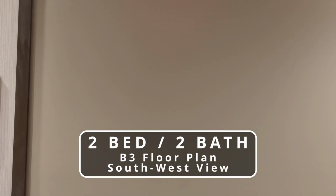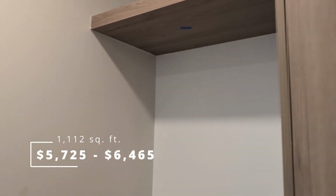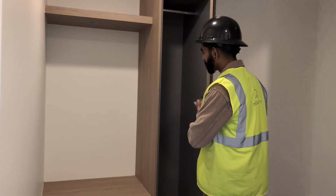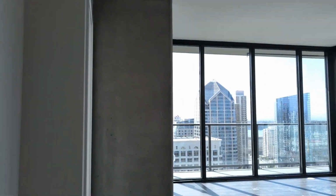And then moving on to the south-facing 2-bedroom layout. This one happens to be the southwest layout. Again, it has that entry storage. It has a place to sit down and take your shoes off. I just love that so much. And then you walk down the hallway to the guest bathroom, the guest bedroom, and then to the living room.